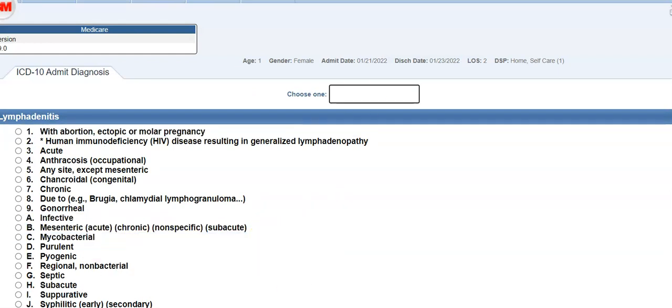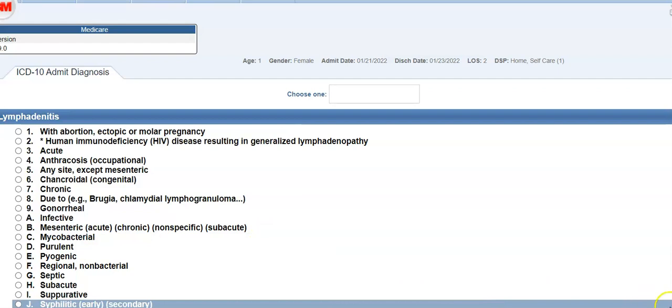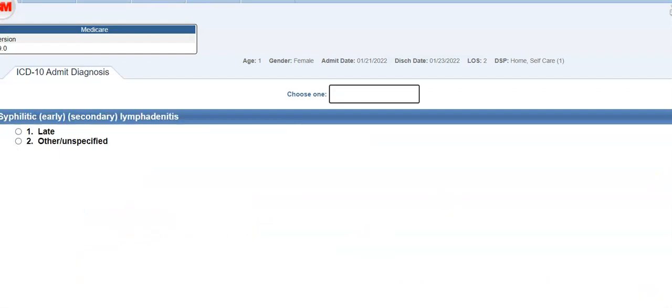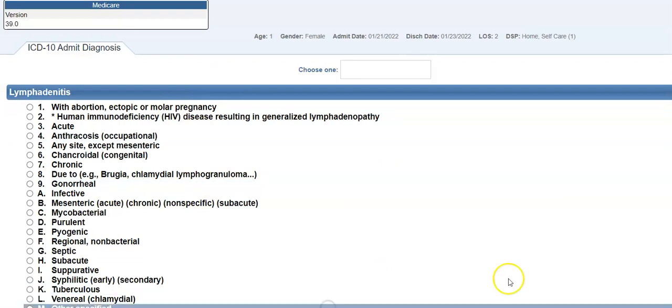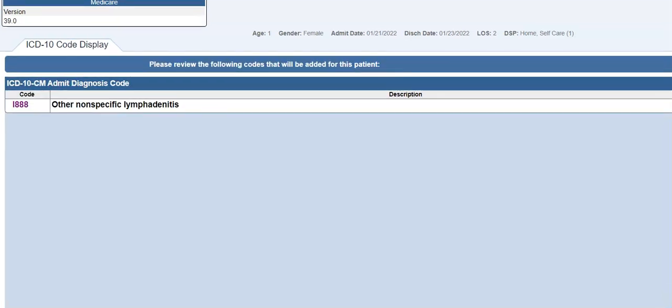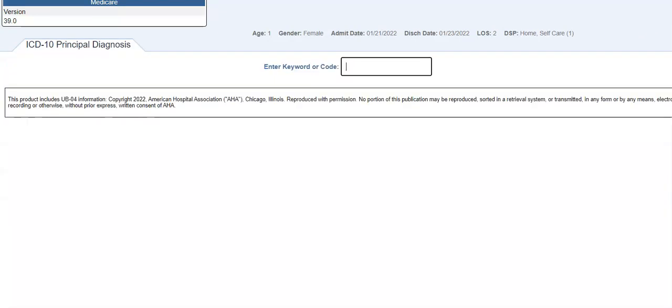And let me see if I can make this bigger so you guys can see all the choices. Okay, all the choices. So I picked unspecified because the physician did not document if it was acute, chronic, what type. We're going to hit continue on the right. And then now we're at principal diagnosis. So again, many times those are the same, right? The admitting is the same as the principal. And remember, the admitting is just a placeholder inside of 3M. We're not reporting that when you report your codes to me.